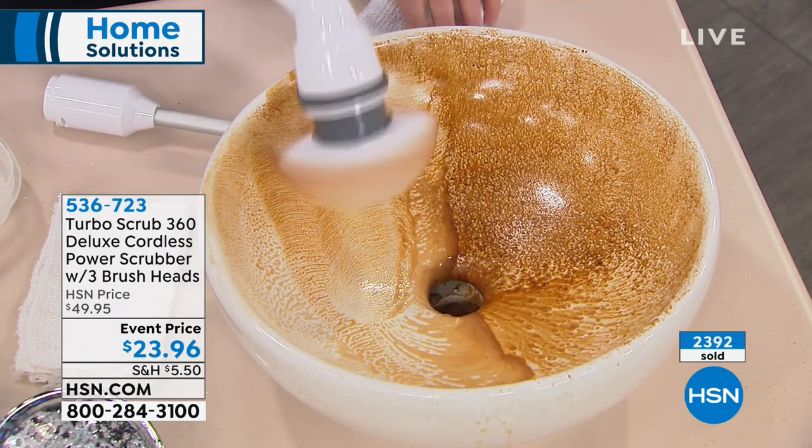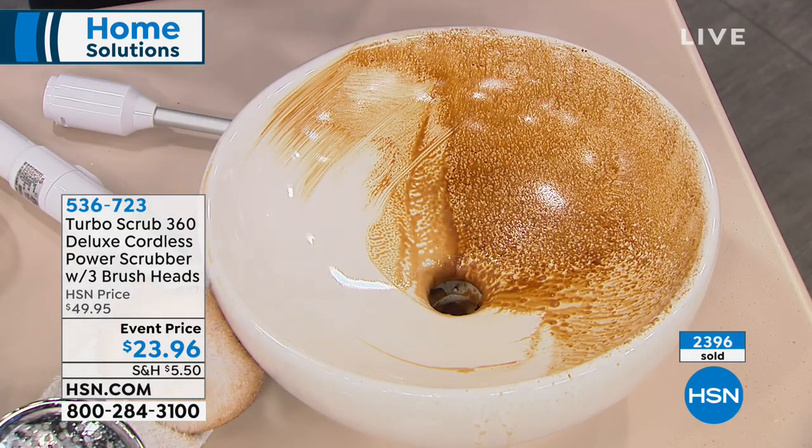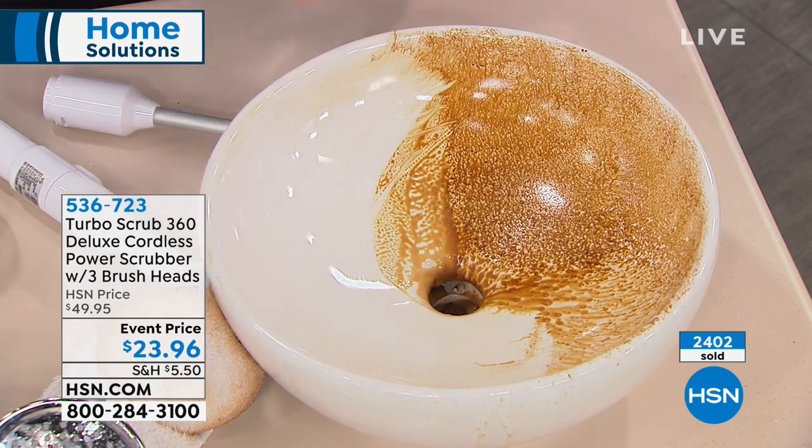I don't know anybody who likes to clean. Believe it or not, I'm kind of a little cuckoo. I like to do dishes. I feel like it's a little zen moment for me. But I don't like to clean, and especially not the gross areas of my home.